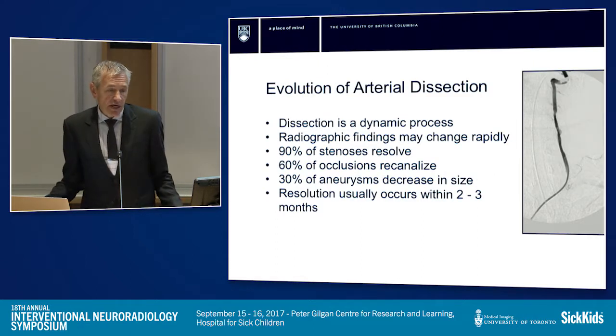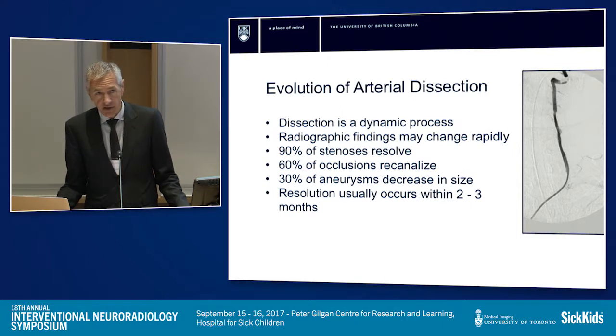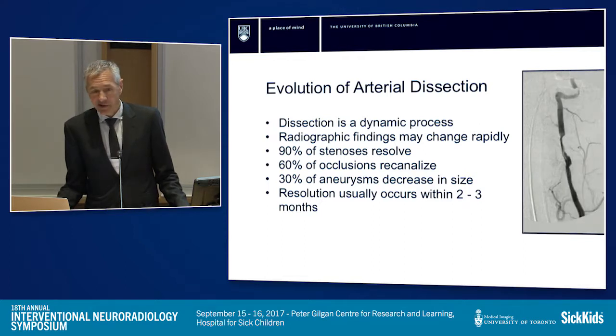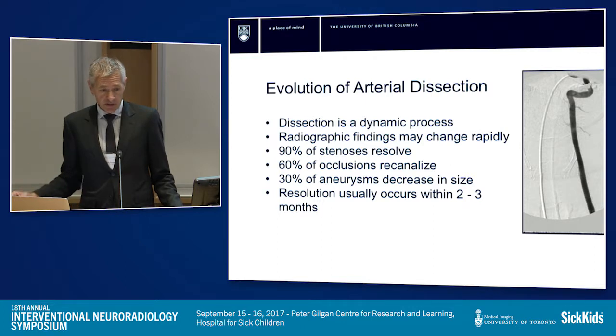Dissection is really a dynamic process, and the radiographic findings can change rapidly. This angiogram just illustrates what happens over the course of, in this case, an iatrogenic wire-related dissection. You can see the first run, the second run about 3 minutes later, and then we actually put a stent in that because the artery went on to occlude. And so within a few minutes, the dissection can really evolve quite rapidly.